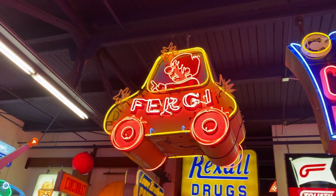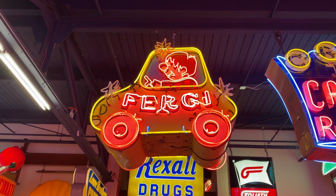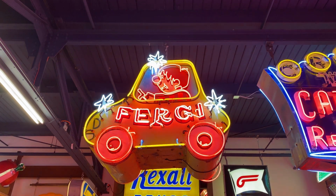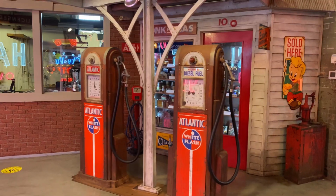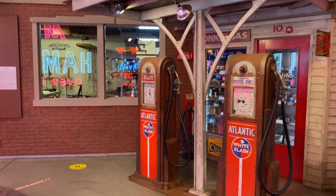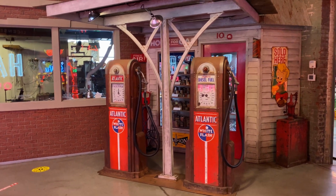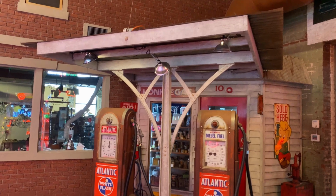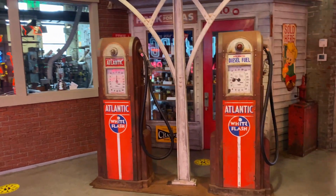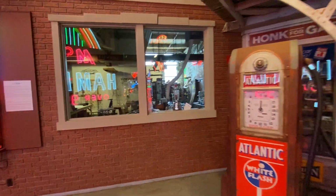I wonder what this was for. Looks like I can't see what it spells. Fergie? No. Now, shades of the 30s and 40s. You can picture pulling up to gas pumps like this. Actual awning that they would have had. This is a literal walk through history if you guys haven't been here.